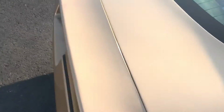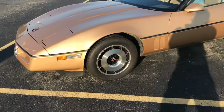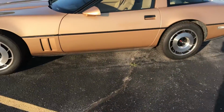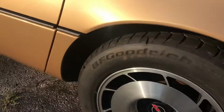So 30 something thousand miles on it. Pretty sure the advertising says 7,000 miles on it. Regardless, it's a good looking car. Not perfect. Definitely, in my opinion, especially from what I've seen, a little on the high side. Not saying it's not worth it. I'm just saying it's not worth it to a person like myself.